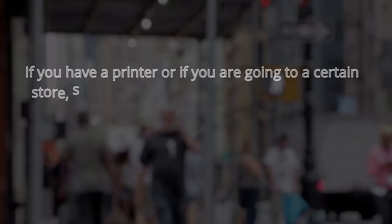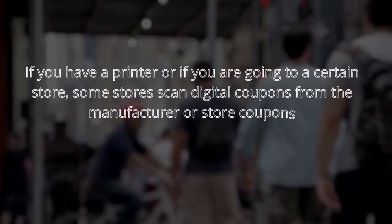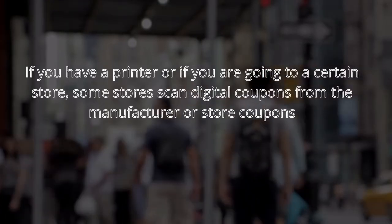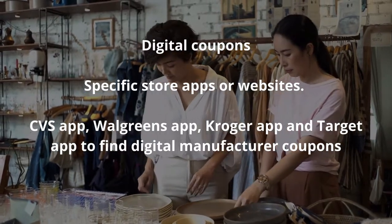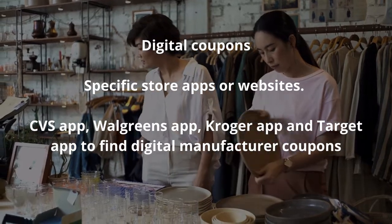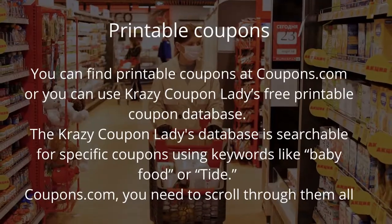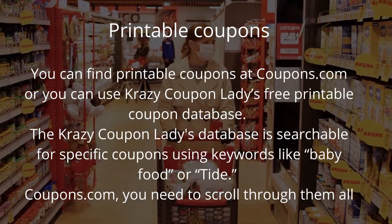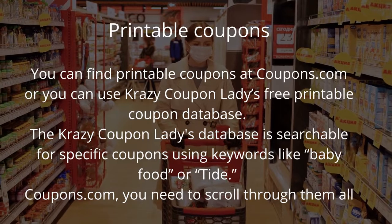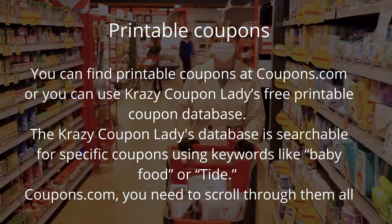If you have a printer, or if you are going to a certain store, some stores scan digital coupons from the manufacturer or store coupons. Digital coupons come from online, either print or save. Digital, or online, coupons you can find for specific store apps or coupon websites. Stores with apps for downloading are CVS app, Walgreens app, Kroger app and Target app to find digital manufacturer coupons. Printable coupons, you can find at coupons.com or Crazy Coupon Lady's free printable coupon database.